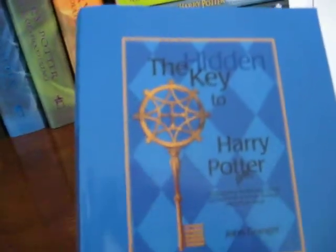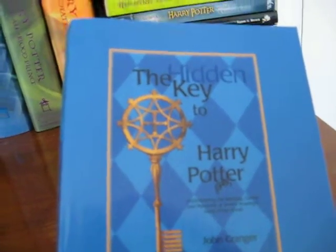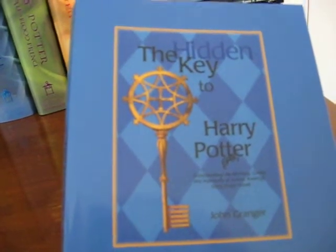This is a book from, I believe, 2003. Yeah, it had to be 2003. This is before book 5 was published, and it's called The Hidden Key to Harry Potter. And this book is another one by John Granger.